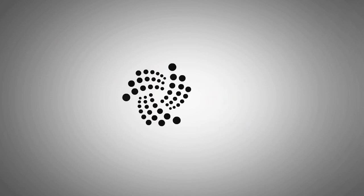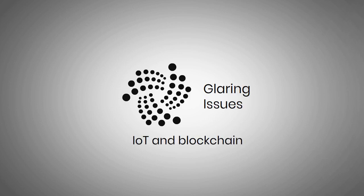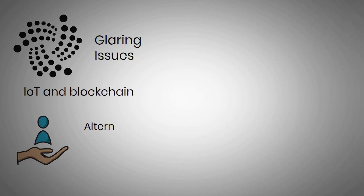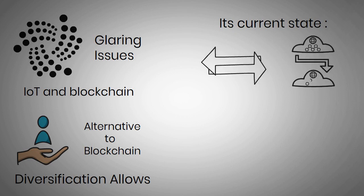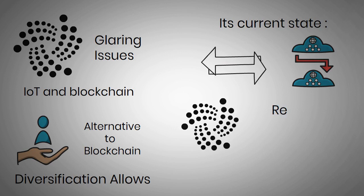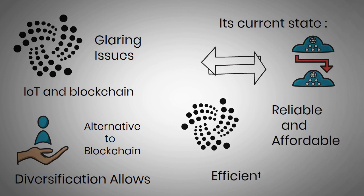IOTA attempts to rectify some glaring issues facing the IoT and blockchain sectors. For one, it provides developers an alternative to blockchain networks for the programming of dApps. This diversification allows for a better distribution of information. In its current state, IoT data is very compartmentalized. There is very little exchange in the way of data sharing. However, IOTA introduces standards and provides a reliable and affordable way for all of these devices to efficiently leverage other sensors in the network. This strategy opens the door for some amazing functionalities.